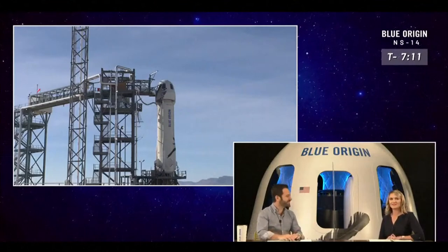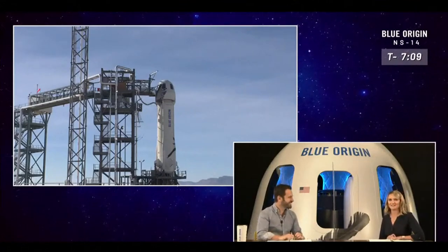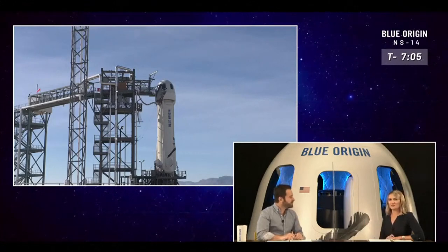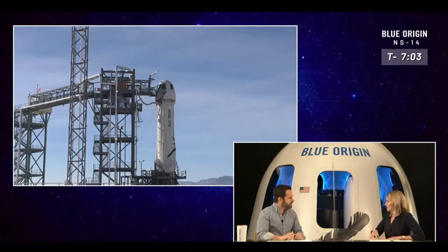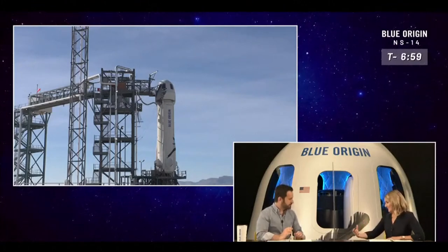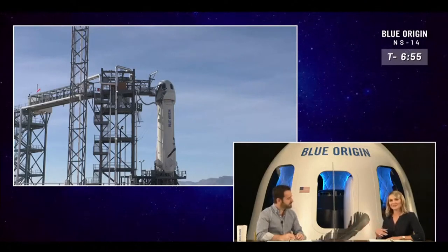Super soft. Should be another beautiful launch and landing today. Well, while we have an extra minute here, I do want to talk a little bit about the launch site one, West Texas. We've talked about this before. It's not only where we launch and land New Shepard, as you were just talking about, but it's also where we test our rocket engines.